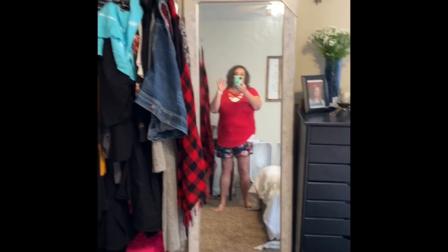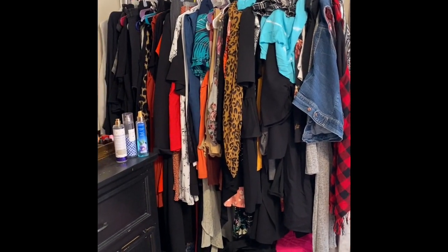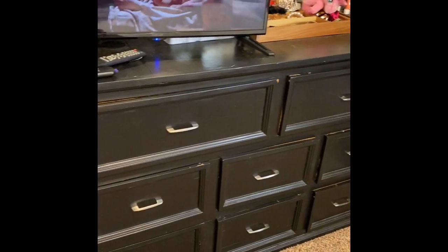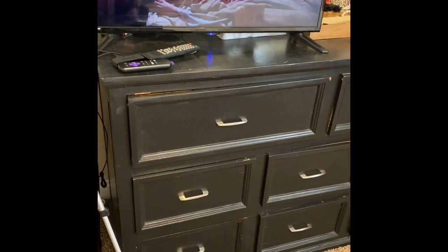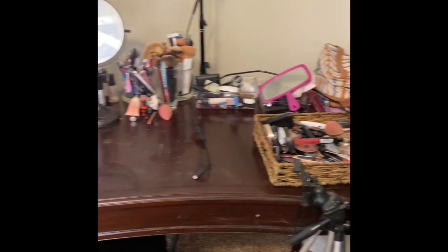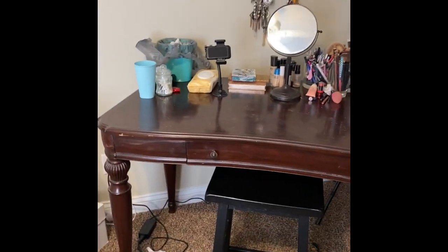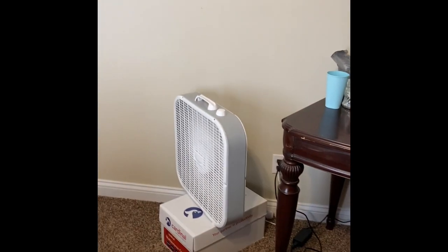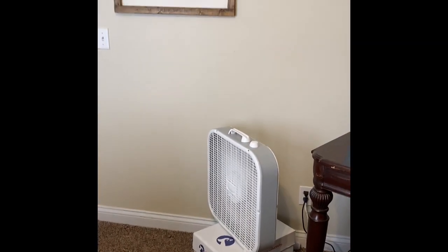Hey guys. And then that is all my extra clothes that I can't fit in the closet. And my dresser that I painted. I have a video. If I can find it, I'll link it below. And then my bigger TV. And then this is my desk, which is a mess with my camera light and all that I do. And then I have to have a fan. Even though I have a ceiling fan, I still have to have a fan.